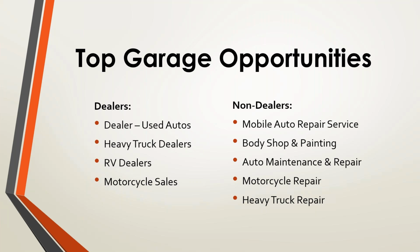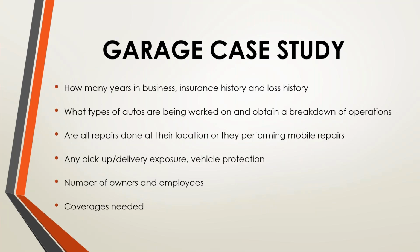Good morning, everybody. My name is Teresa Cochran, and I am the garage underwriter here at CID Insurance. So here's a list of the top garage risks that I see across my desk. From this list, I have picked 3 classes of business that we will focus on. We'll be starting with repair shops.